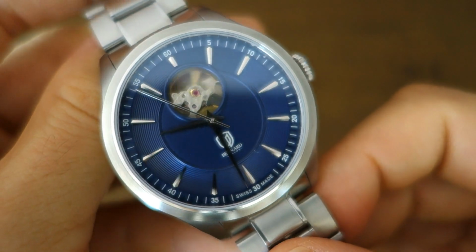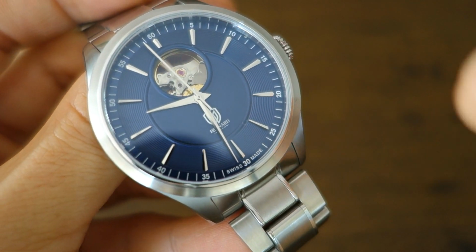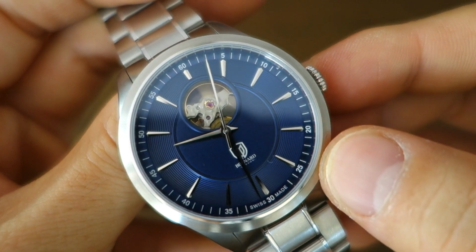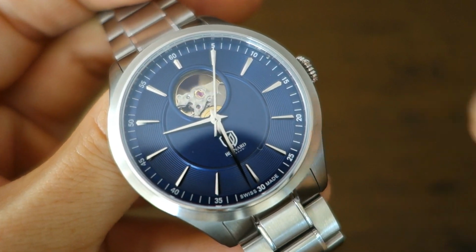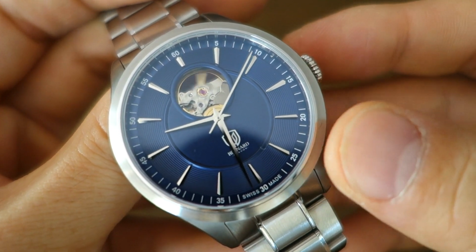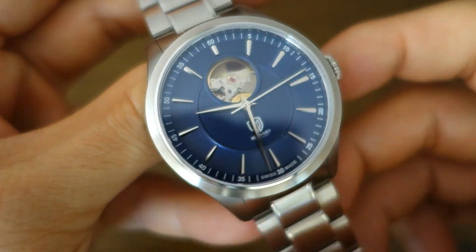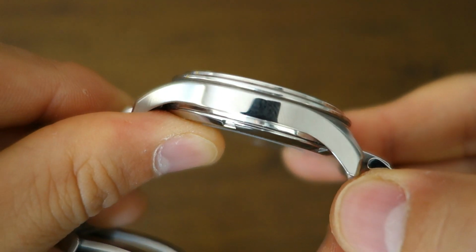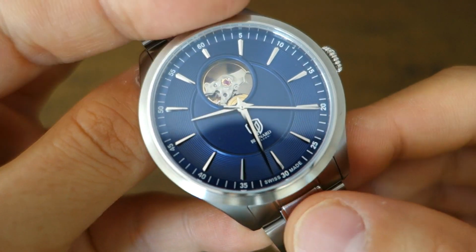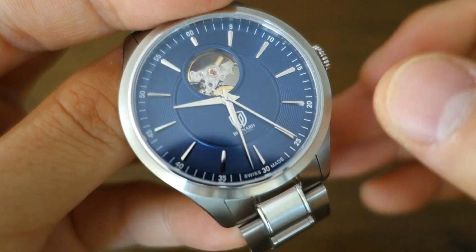Okay, little things to note, little weaknesses to note. I think subjectively, the case finishing could do with a little bit more polished surface on the top. That might lift it a bit, give it a bit more bang. I'm sure they would have experimented with it, but I feel that a bit more polish on the top surface rather than all brushing might be advantageous. It does have the polish on the sides there, but as you look at the watch, it's mostly brushing.